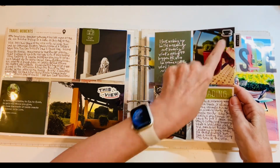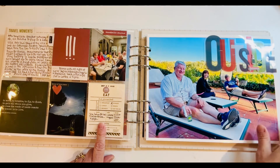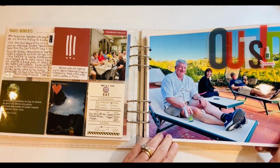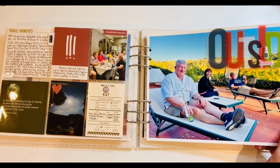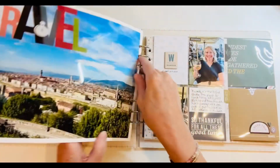These are some old puffy travel stickers. And here's one of those eat cards. Another fun dinner with the 8 of us. And then this was a picture of my friends, and outside we were having happy hour at the villa by the pool. So I love that photo.